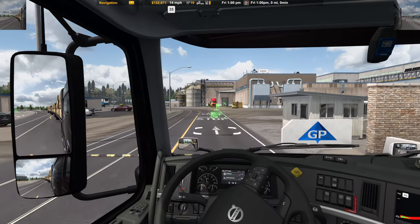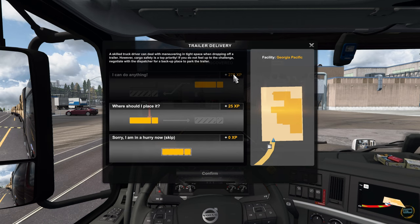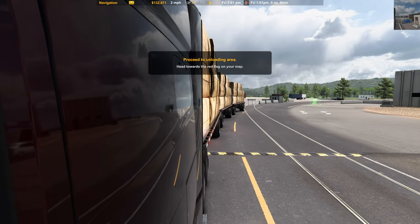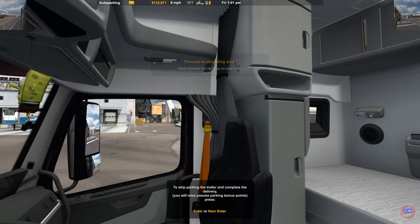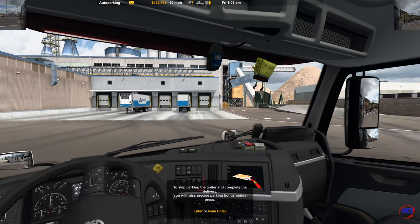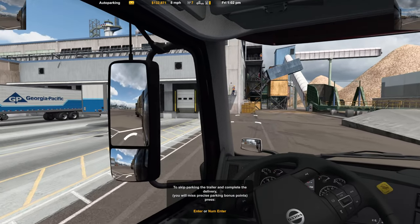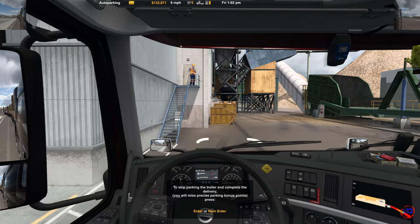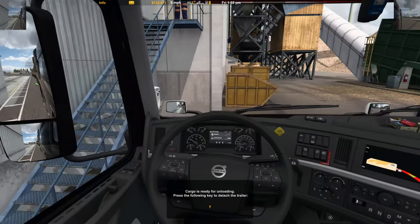Let's see if we can't back her in this time. Finally, we are here. They give us option 270 XP. Holy shit. I tried it for that much. Oh, cut her wide. Back on that side, straighten it up. Back trailer is gonna be just a little overhanging off, but it'll be okay. Close enough.